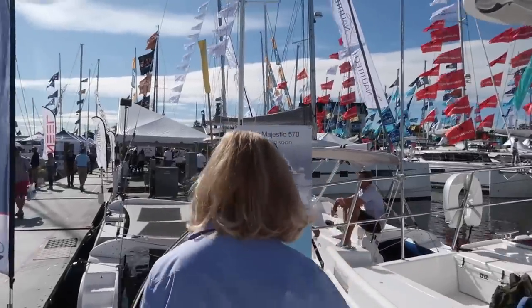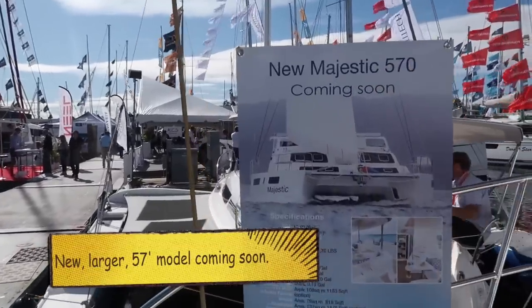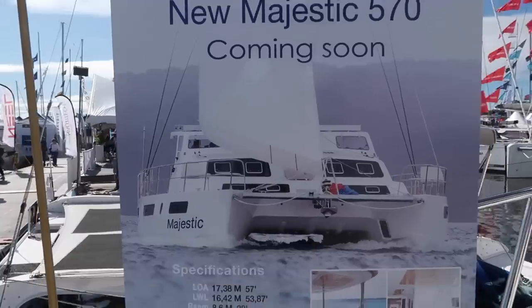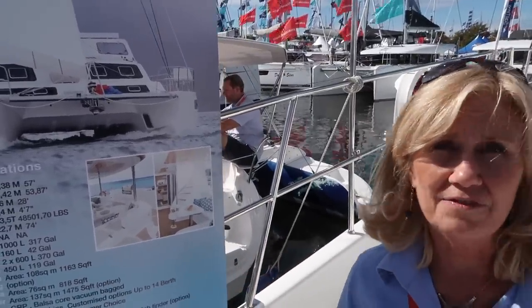Okay. This is a 530 again. I do want to point out, they make a 570. They have one in production right now. It will come in the flybridge and the non-flybridge version. Okay. As does the 530.